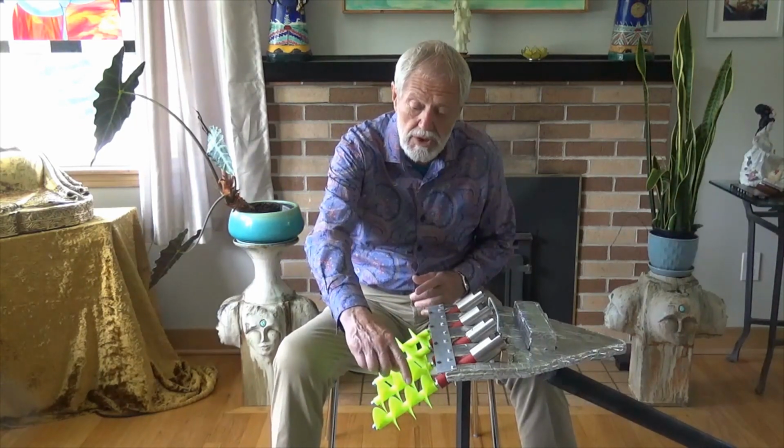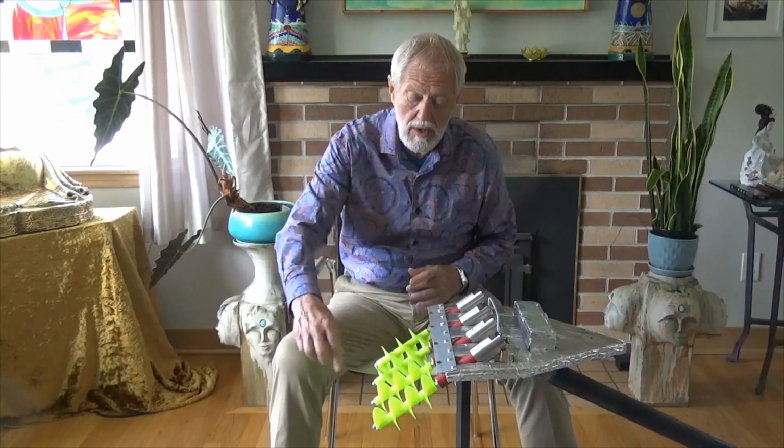Before you see a model that I built to demonstrate our 2 megawatt tidal turbine, where each screw has 500 kilowatts. Quite a large unit coming down the pipe.